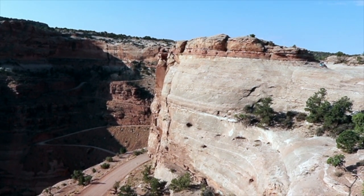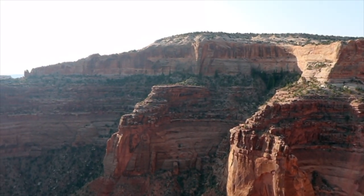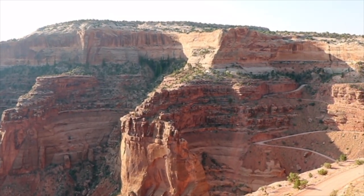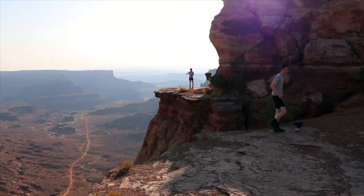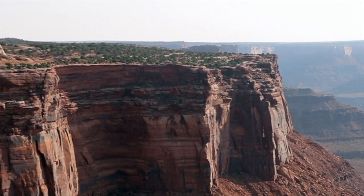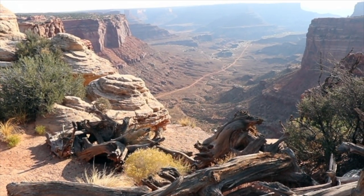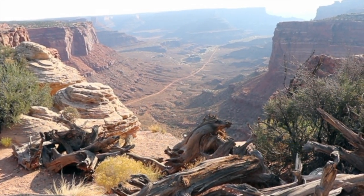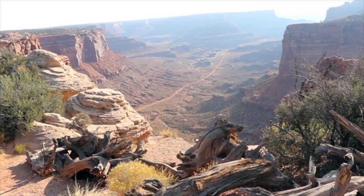The view of the Schaefer Canyon, one angle. Another view of the angle of the Schaefer Canyon Trail. This is kind of the first stop coming into Island of the Skies. It's quite impressive.